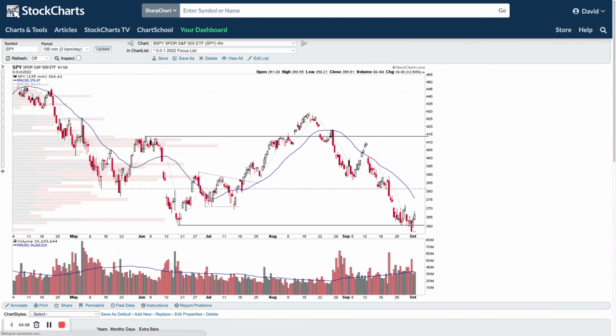If we flip on to the 195 minute chart, this gives us 2 bars a day, similar to a 4-hour time frame, slightly different, just 2 complete bars a day. So you can see the spring type action that we've had from Friday's close through to today. That's a 2.64% move on the day in the SPY here. It's a decent range that we've had now for about 4 months. So again, we need to get through some short-term levels in here.